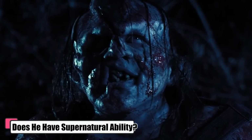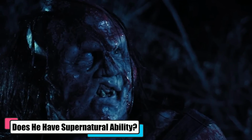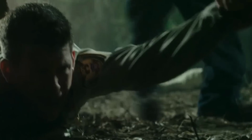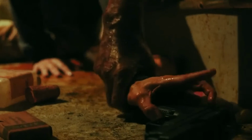Does he have supernatural ability? Let's cut to the chase. Victor Crowley isn't your average boogeyman. He's got some seriously supernatural stuff going on. First off, the guy's got strength and abilities that make even the Incredible Hulk look like a pushover. It's a one-of-a-kind sight to watch Victor in all his gruesome glory, effortlessly tearing his victims limb from limb with his bare hands.